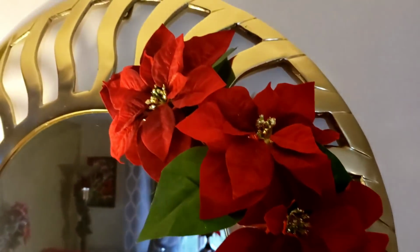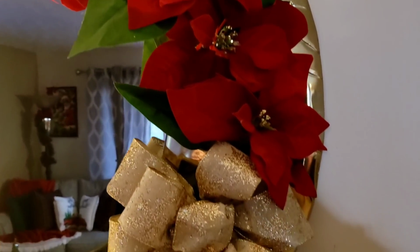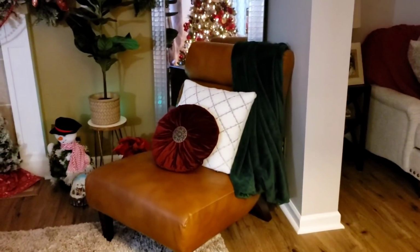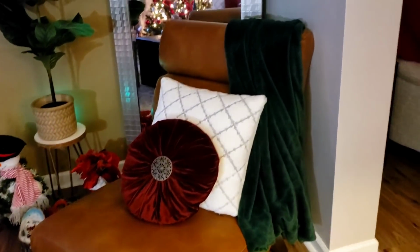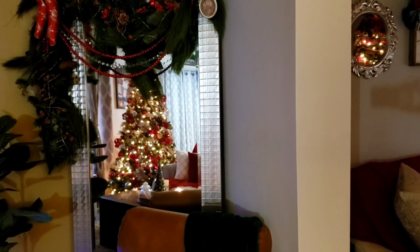On my mirror here, I just took some of my poinsettias. My husband found these after Christmas for me last year in bushels for like 10 cents. And I just separated those, stuck them in my mirror on the side, you guys, made a design and added a bow. And then we move over here. I thought these colors were so beautiful. Here's another one of those white pillows. I've had the burgundy pillow for years. And then the green blanket I've had for years. I just laid it across the camel.